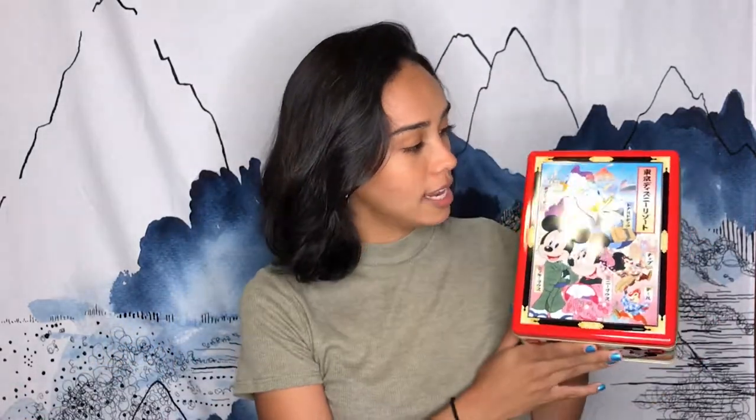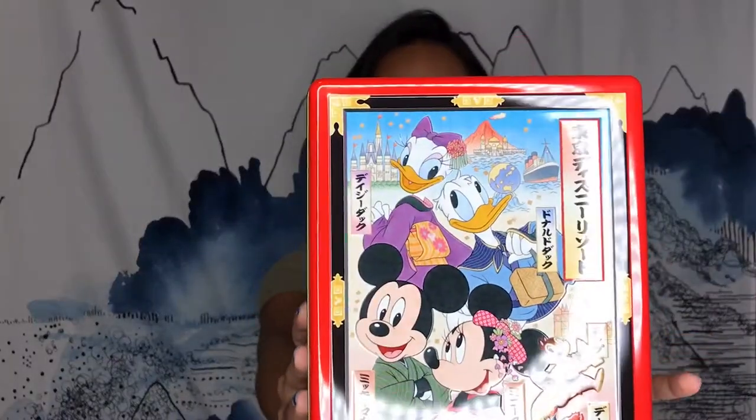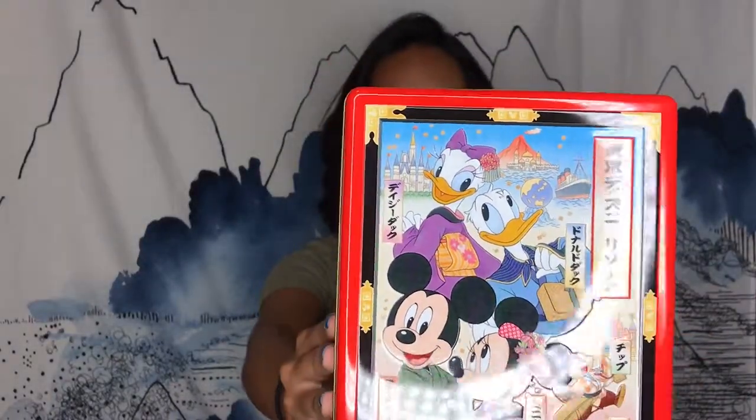So the first big thing I got is this little tin. It is a tin of all the Disney characters in their Japanese style clothing, yukatas, and it shows all the different little lands around DisneySea. It has Chip and Dale, Donald, Daisy, Mickey, Minnie, and then it has it around. Tins were really popular in Disneyland and DisneySea, and then they have food inside. I think there are futakaki crackers in here, but this is a gift. Both of these, I got two of them, both of them are gifts.